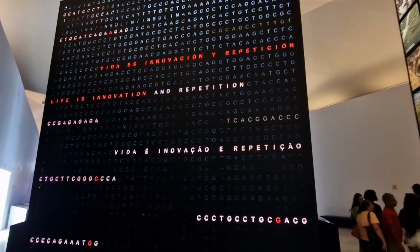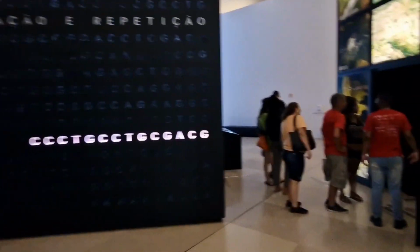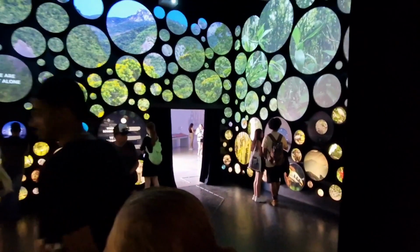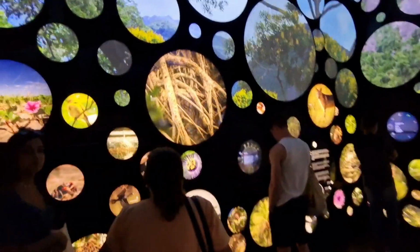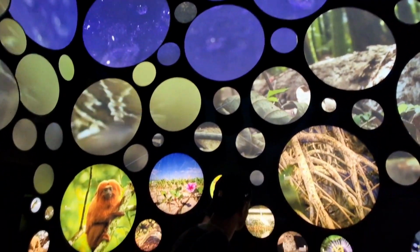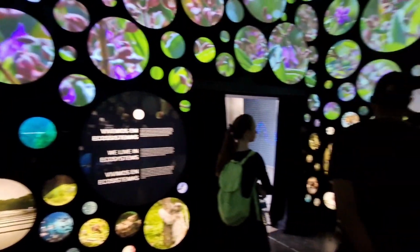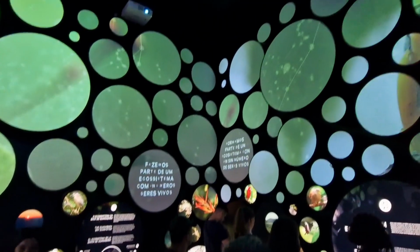So this next cube next to it, I'm not sure what this one is. Let's go and have a look. I think this is about the ecosystem and the biodiversity. Wow. So cool.